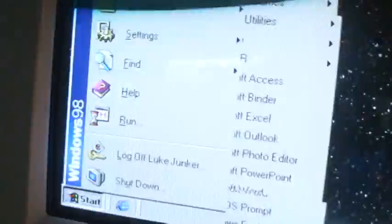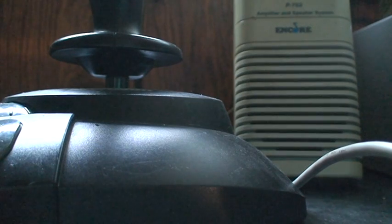I guess this is just going to be a very quick overview, because I'm going to do a more detailed video of this later on. But before that happens, let's go in Microsoft Word 97. Let me type something in. Microsoft Windows 98 first edition on this Compaq Presario 2510 from 1998. Anyway, let's not save it, of course, and let's shut it down.